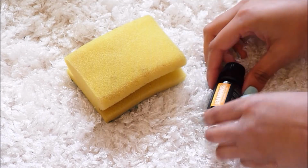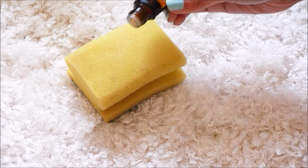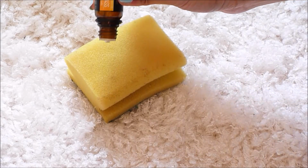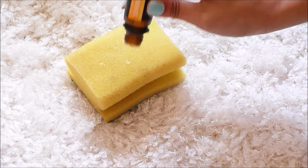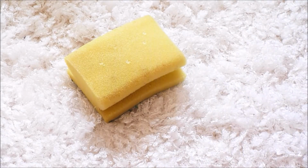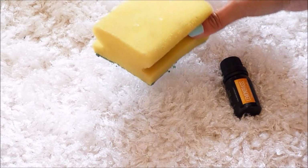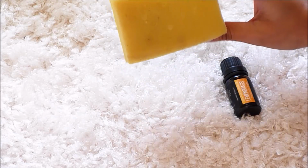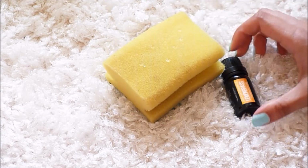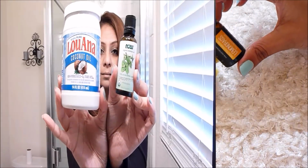Next hack I have is a really neat one. So I like to use an essential oil, and I like to put it on my sponge that I wash the dishes with. Now I'm using lemongrass oil over here, and this kills the bacteria and it also makes your sponge smell really fresh and clean. I love doing this when guests come over because it gives off that really clean lemony scent, and if they do go to use the sponge, they always compliment on how good it smells.